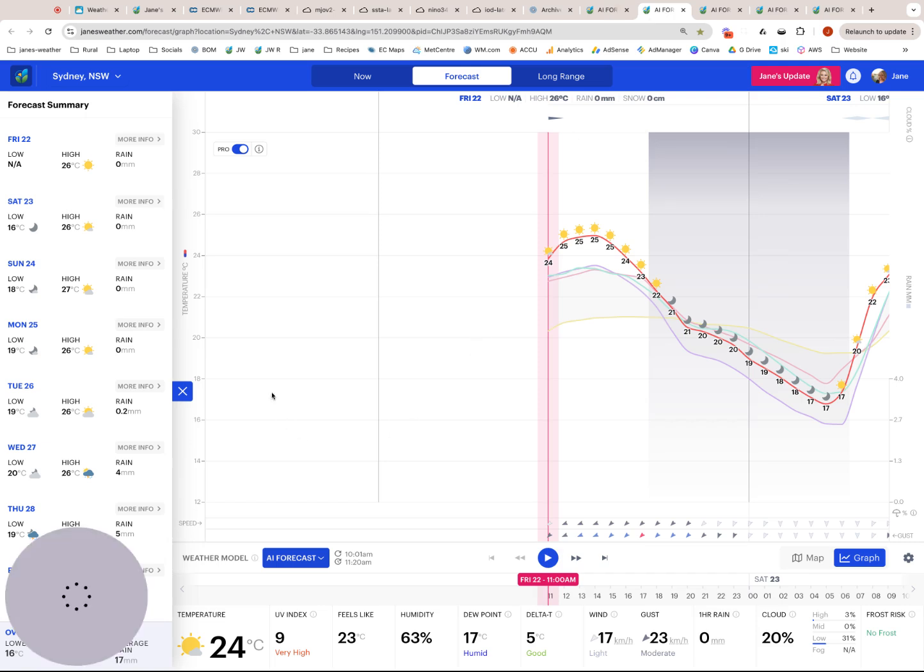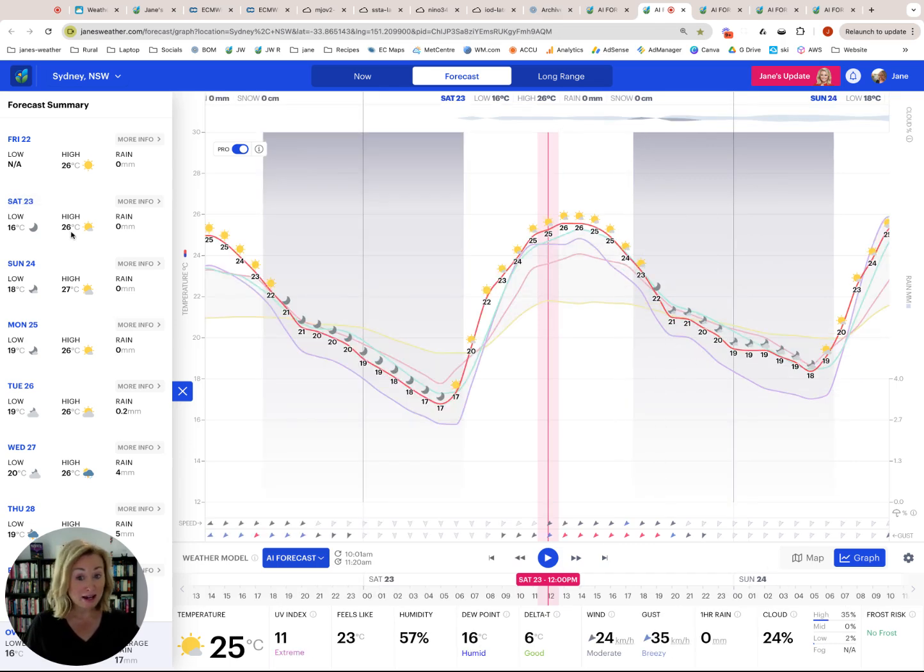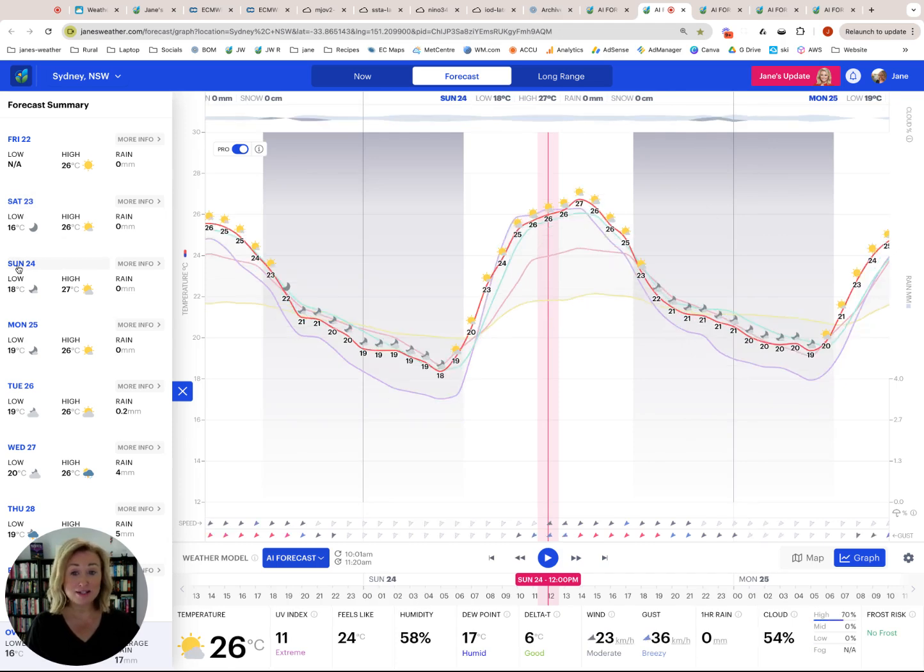Having a look at Sydney, we are warm and sunny. It's not hot yet, it's just pleasant. It's in the mid to high 20s, and there's heaps of sunshine. The last of that cloud is disappearing now. Bright sunny afternoon ahead. Heading to Saturday, 26, lovely. Sunday, 27, just a little bit of high cloud from all of that activity that's happening over in the interior, but nothing hitting us here. So Sydney is on the high and dry track for the moment.